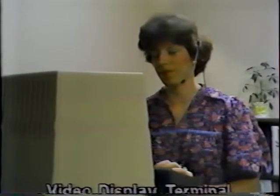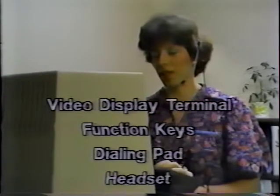Because a telephone system of any size requires an attendant operator, the Datapoint ISX has provided a truly innovative instrument in its attendant console. A standard Datapoint video display terminal with additional function keys, a push-button dialing pad and headset gives the attendant complete control over several simultaneous calls.